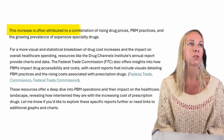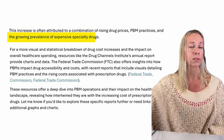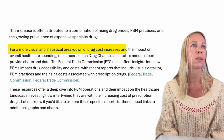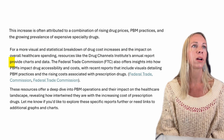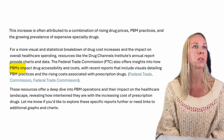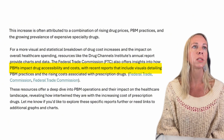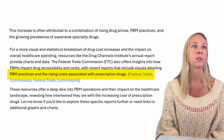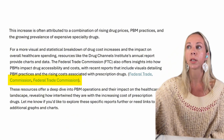This increase is often attributed to a combination of rising drug prices, PBM practices, and the growing prevalence of expensive specialty drugs. For a more visual and statistical breakdown of drug cost increases and the impact on overall healthcare spending, resources like the Drug Channels Institute annual report provide charts and data. The Federal Trade Commission also offers insights into how PBMs impact drug accessibility and costs, with recent reports that include visuals detailing PBM practices and the rising costs associated with prescription drugs. So let's look into those.